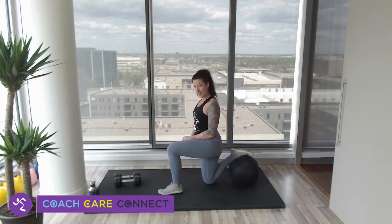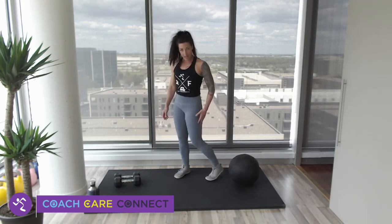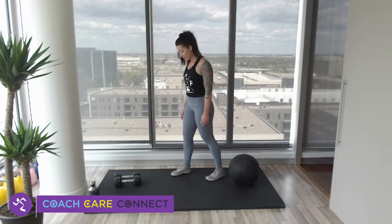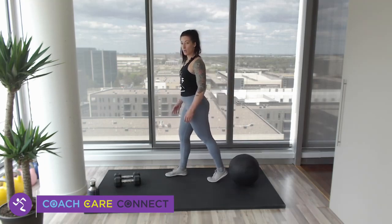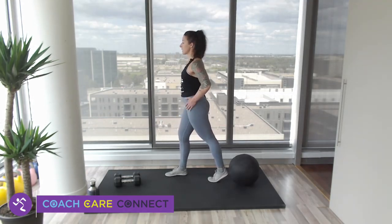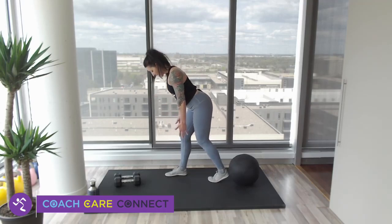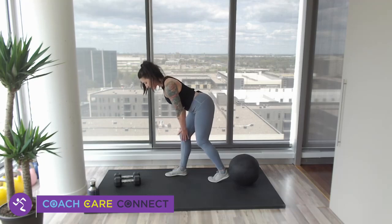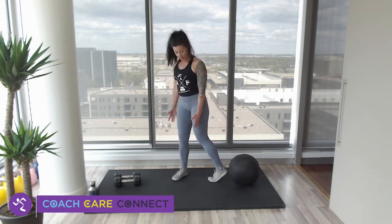Okay. All right, now, if you still have that step, we're going to use it. Otherwise, this is going to be a staggered stance deadlift or hinge motion, really. We're not doing full range. What I want you to do, if you don't have a step, you're going to go here. Hips are square, thumbs away, and you are going to push your hip back. I would say fingertips are just going to go as far as right below the knee and then back up to a stand. Okay, 5 on each side.